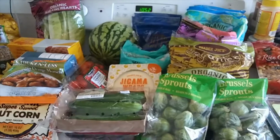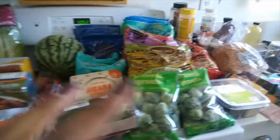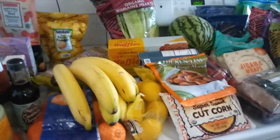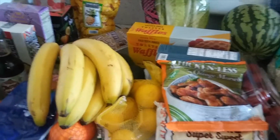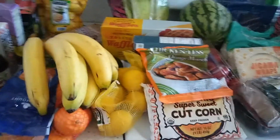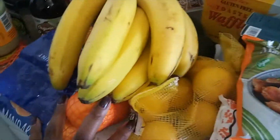And if this is your first time with us, I just want to let you know that I disinfect everything before we put it in the kitchen or put it away. So we've done that already. And then for the produce, I wash that up in a bath, either with my fruit and veggie wash or with soap. And I will link that above how I do that as well. So all of this has been disinfected except for these guys in the bags. I need to do those.